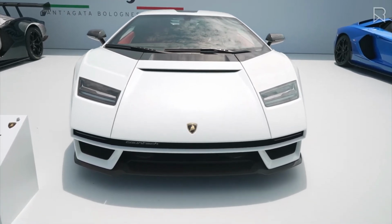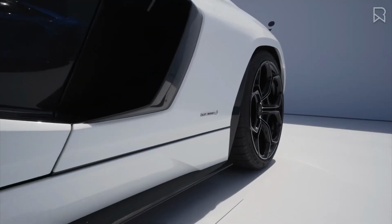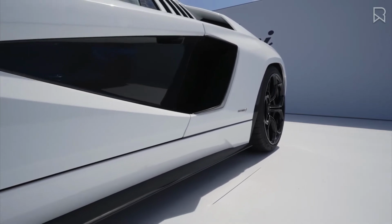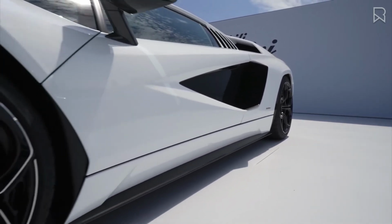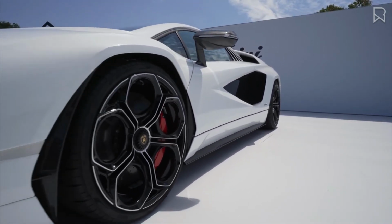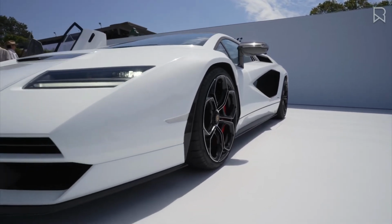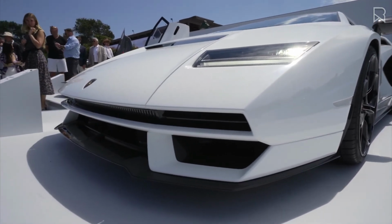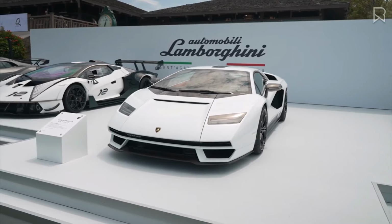First things first. You can't have a Lamborghini Countach without a V12, and this one has it in spades. The familiar 6.5-liter naturally aspirated engine develops 769 horsepower on its own, but it has help in the form of a 34-horsepower electric motor powered by Lamborghini's 48-volt supercapacitor tech. With everything combined, the Countach cranks out 803 horsepower to all four wheels through a 7-speed gearbox.